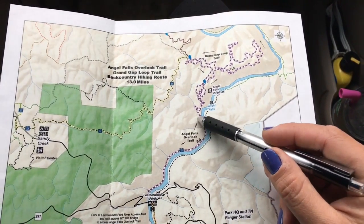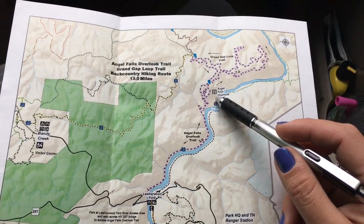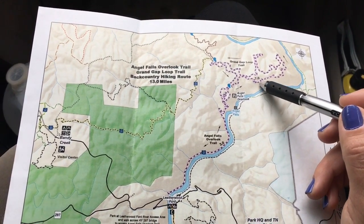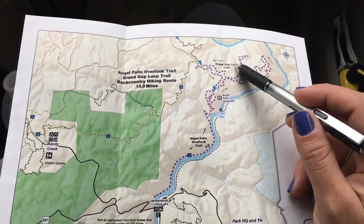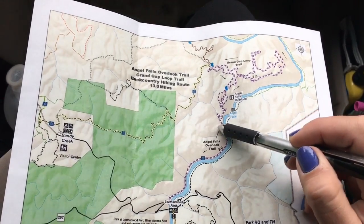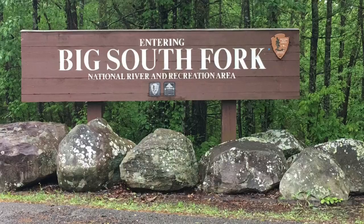Going up to Angel Falls Overlook, which is really pretty. So the pictures look like anyways. And then we will do the Grand Gap Loop, which is about 6.8, I think. So we're going to go around that up on top of a plateau and then we're going to come back out the same way that we came in. It's about 13 miles.